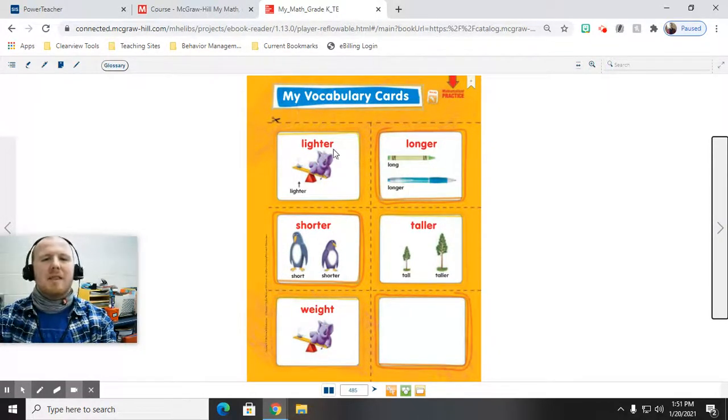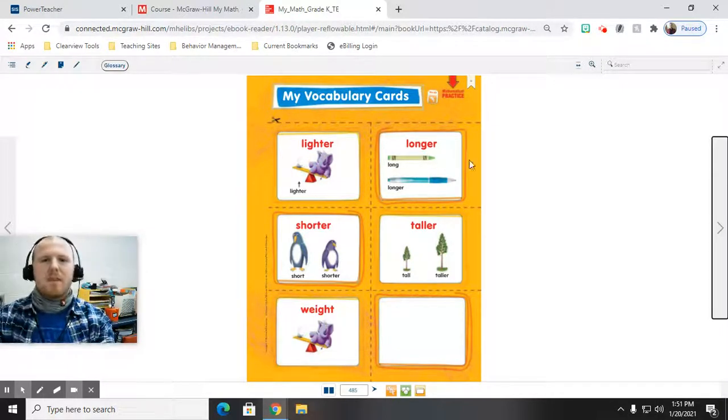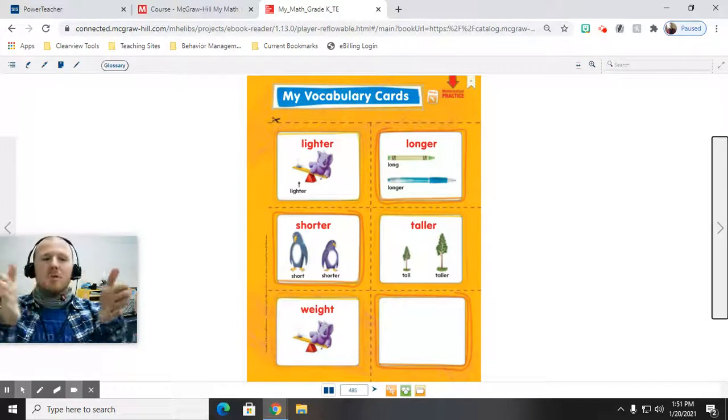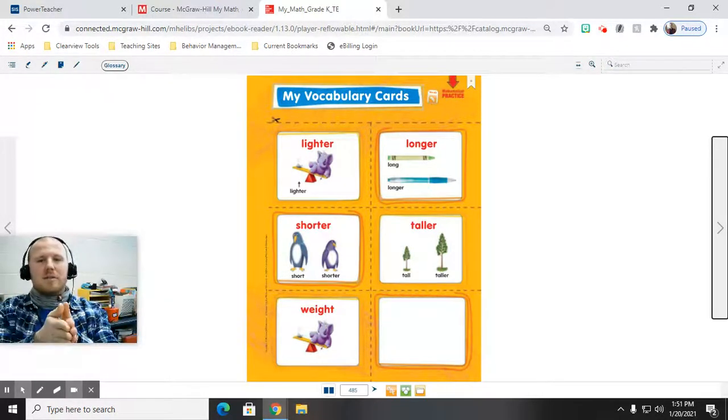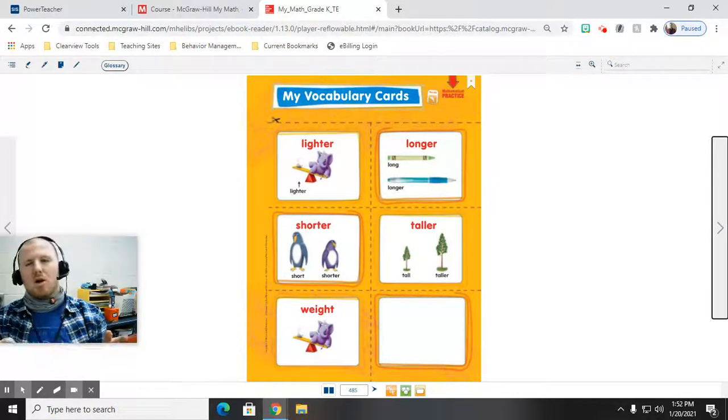Okay. Then we have lighter. So there's the heavier and lighter. Elephant is heavier than the mouse. They also have longer. Remember, we're talking about length, longer. So the pencil is longer. It's not taller because usually pencils are laying down. So the pencil is longer than the crayon, which is shorter. And they have shorter right here with these penguins. For us, a penguin is short, but this penguin right here is shorter than this one. It's very interesting how they did that. They did the same thing up here with the crayon. The crayon is long, the pencil is longer.